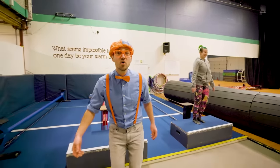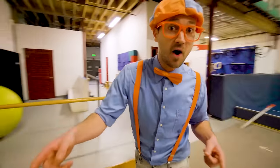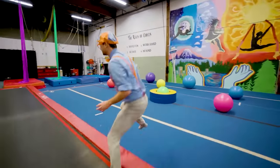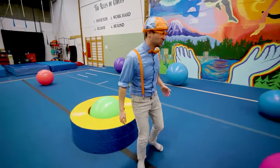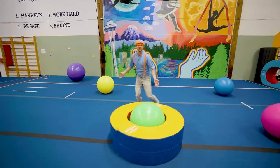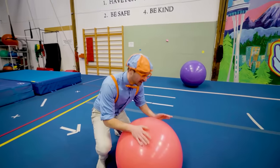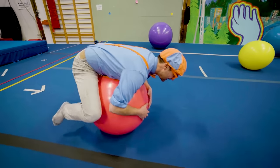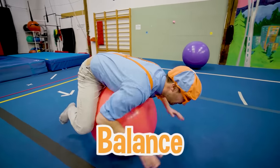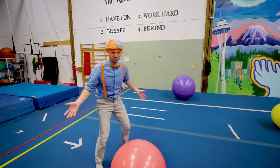Wow, she is so good. Hey, maybe now we can keep balancing on the balls. Wow, look at all these balls. Yeah, this is another great way to learn how to balance. Whoa, check it out. Look at this ball. Whoa, whee. Yeah, I'm balancing on my stomach. Whoa. That's hard. But hey, let's count all these balls.